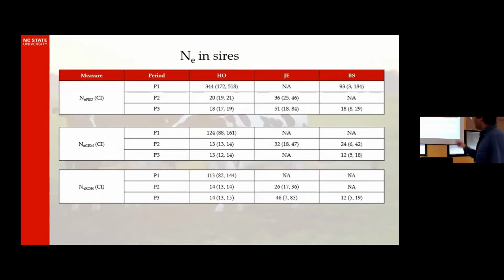With this yearly rate of inbreeding, I calculate effective population size, and here are the sizes for the effective population size in the sires. We can see very drastically low effective population size. I remind you, this is the sires, a heavily selected population, but still it is below these 50 to 100 animals that we would desire for maintaining variability and decreasing the effects of inbreeding, this inbreeding depression. So it's very low for Holsteins, low for Jersey, and very low for Brown Swiss.